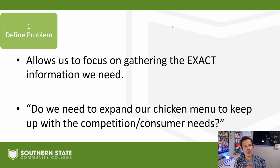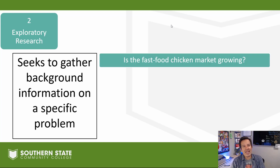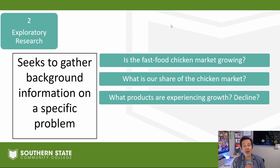Once we've defined the problem that we're up against, then we conduct our exploratory research. We're trying to gather background information on our problem. We may look external to the business, we may look internally, but we're trying to gather some background information on the problem at hand. And so what would that look like for Wendy's? They might be trying to gather information on, is the fast food chicken market growing? Look at external sources. We can look at sales data. What is our share of the chicken market? Are we competitive in the fast food chicken market? What products in the market are experiencing growth or decline? Again, that might be something that we look at externally. We look at sales data, maybe from competitors.